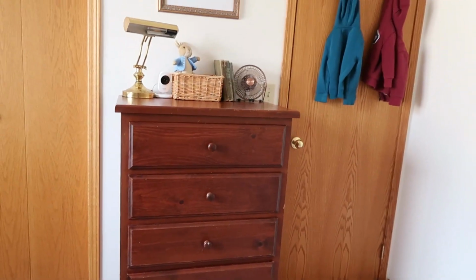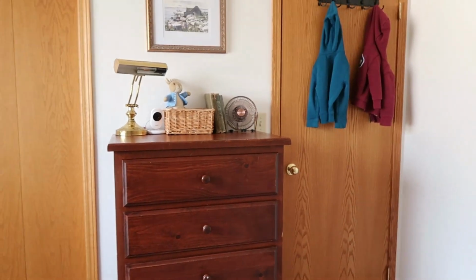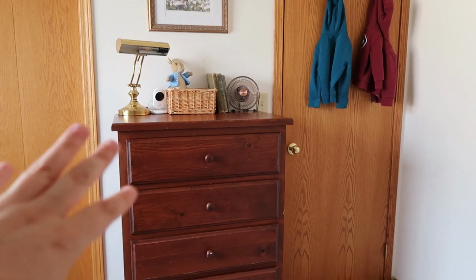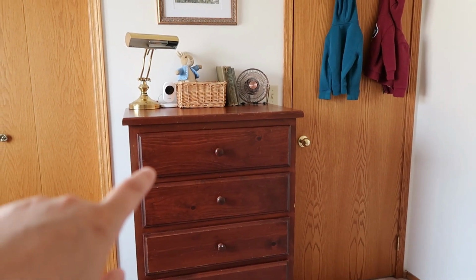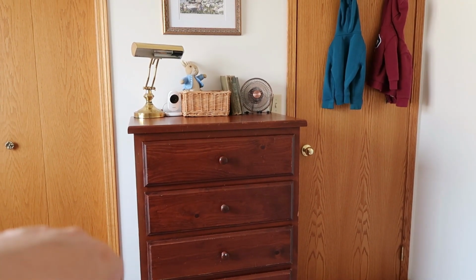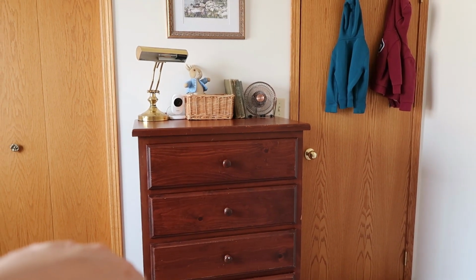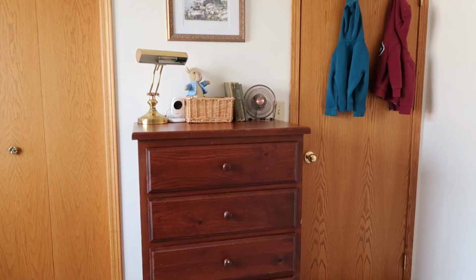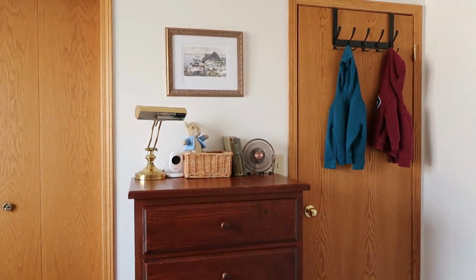Sorry, I just need to close the window because the cars were driving by and you could hear it. But yeah, I thought that this kind of looked a little wonky, so I may or may not paint this dresser. I might paint it the same beige color that I have on the board and batten. It is Accessible Beige by Sherwin-Williams. So I may paint it that color, but yeah, that's kind of how it's looking so far.